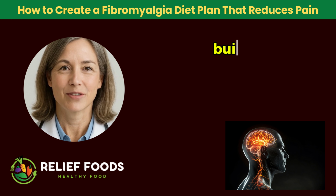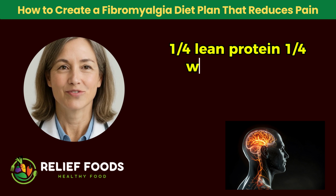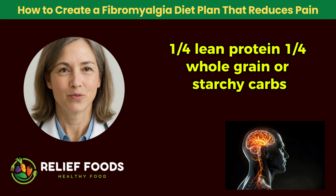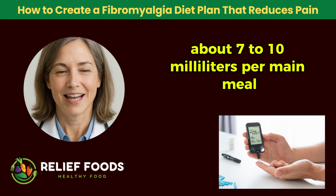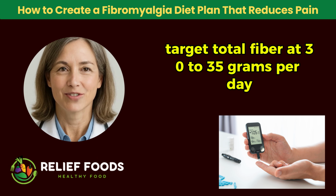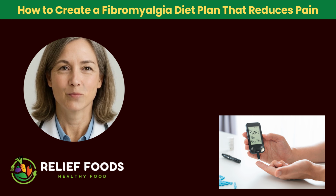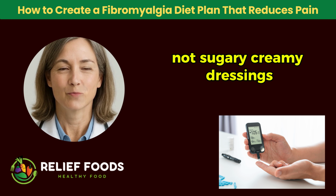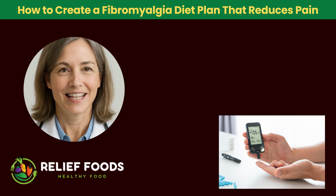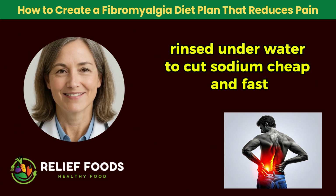At main meals, build a Mediterranean-style plate daily. Half the plate colorful vegetables, a quarter lean protein, a quarter whole grain or starchy carbs. Add extra virgin olive oil, about 7 to 10 milliliters per main meal. Target total fiber at 30 to 35 grams per day. If you love classic creamy American salads, swap to a big veggie base plus real olive oil and lemon, not sugary creamy dressings. When time is tight, use frozen vegetables and canned beans rinsed under water to cut sodium, cheap and fast.